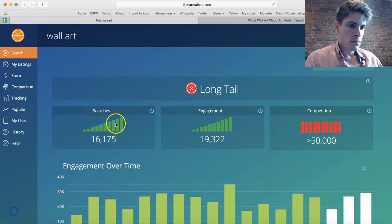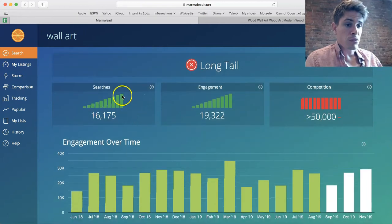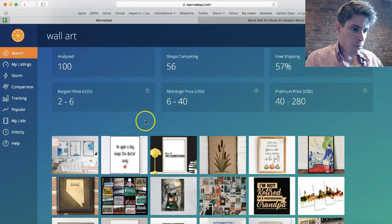Alright, so now we look for wall art. You can see same, a lot of competition, but a lot of research as well. So we can see here again some random products there.